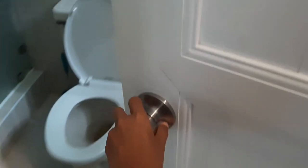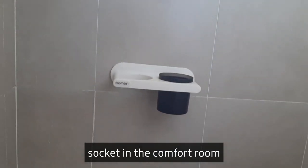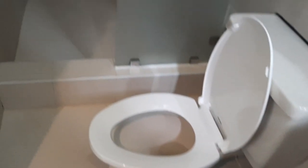Let's explore the comfort room. Cutie. Nice. It's clean and it's bright. Let's go.